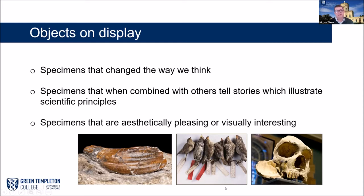The second picture represents specimens which, when combined with others, tell stories which illustrate scientific principles. These are some of Darwin's finches from the Galapagos Islands. And even in that small picture, I think you can see the variety of beak types, which led Darwin to thinking about his theory of evolution by natural selection. And we also display specimens that are aesthetically pleasing or visually interesting. And the third picture there is actually of the first discovered Neanderthal skull.